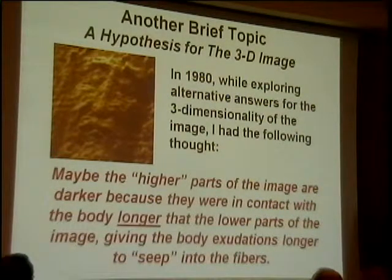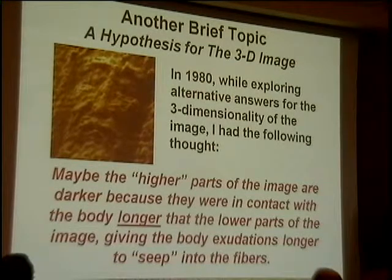In 1980, I was exploring alternative answers for the three-dimensionality. What could be causing this? And I gave it quite a bit of thought, and it occurred to me that maybe the highest points have been in contact with the cloth the longest period of time. Therefore, more of whatever causes the image, the body exudations, have more time to cover the fibers and seep along them and into them by capillary action.